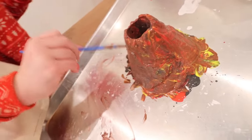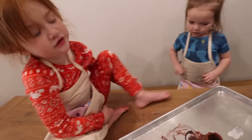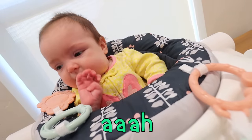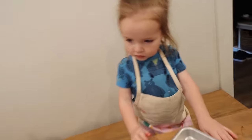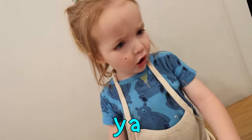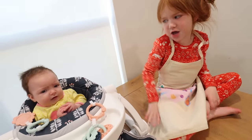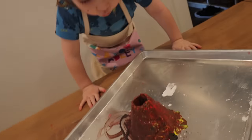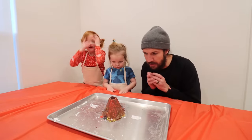Turned out pretty good, guys. Now we just need to wait. Sorry, miss. We just gotta wait and then we can erupt it. Navy wants to do it right now. Are you ready for the lava, Niko? Yeah. We want to erupt it right now. You want to erupt it? Okay, lava coming soon. You guys ready to make real lava?